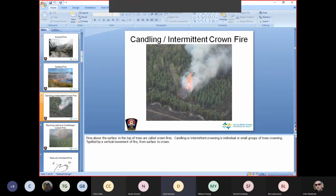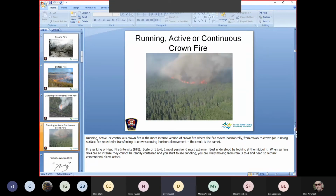Now we get some more interesting, let's get your pulse going a bit more. We're talking about candling, and we're going to talk about crown fires. There's two types of crown fires. The first is candling or intermittent crown fire. What's distinct about candling or intermittent crown fire is that the fire is traveling vertically. It's going up the tree, so it's going from the surface up to the crowns. And with candling or intermittent crowning, it's an individual or a small group of trees that's going. It's not the whole forest that's going, because that would be a running or active or continuous crown fire.